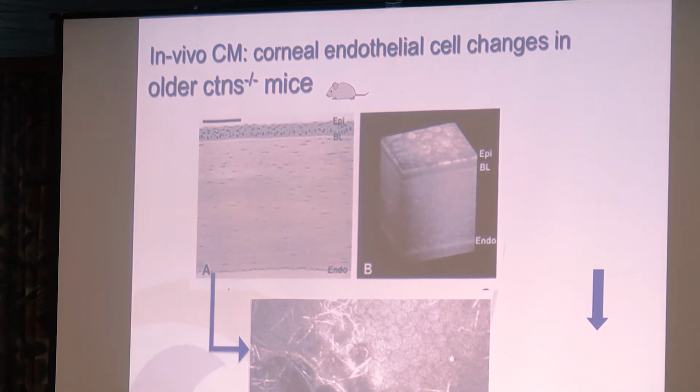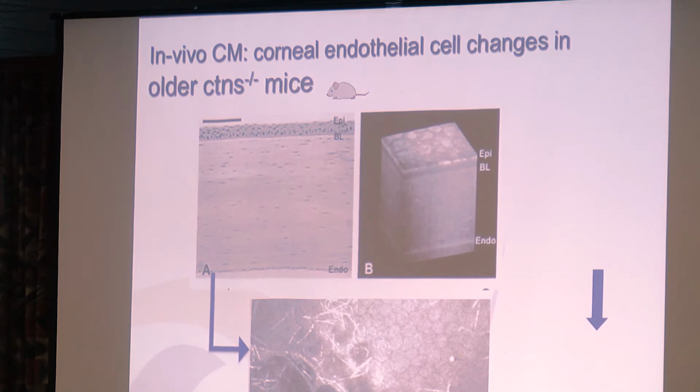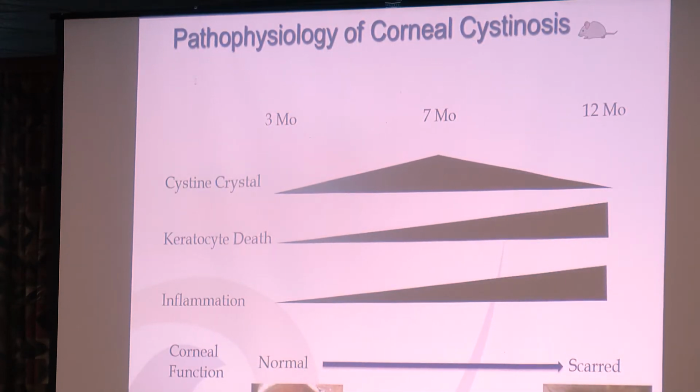And this is just a confocal image of the endothelium. Remember that endothelium is that monolayer that is crucial for pumping fluid out of the cornea to keep it clear. And the endothelium has this classic hexagonal cellular structure, and then they have these interfaces between the cells that prevent fluid from coming into the stroma. And what happens, you see healthy cells here, and where there are crystals, you have cell loss and scar. So this kind of explains why the cornea goes from being clear to cloudy. Once these endothelial cells are lost, the cornea becomes thickened and cloudy.